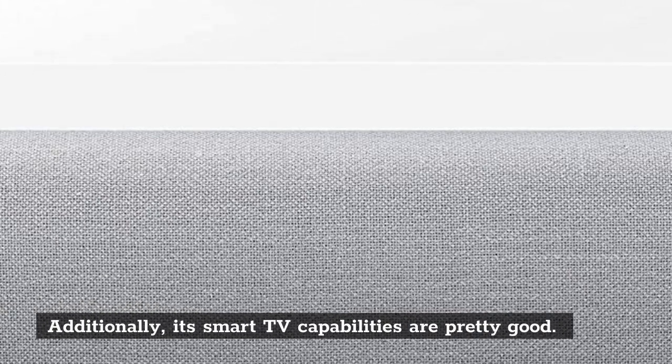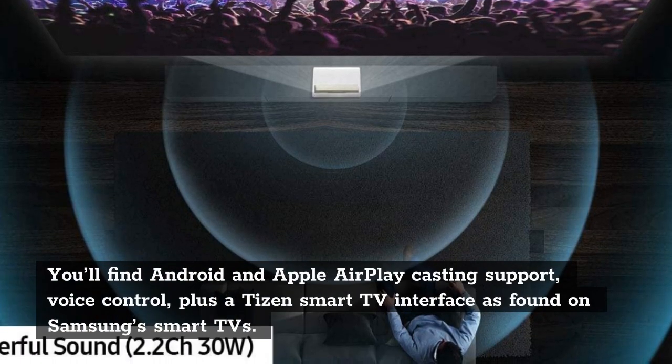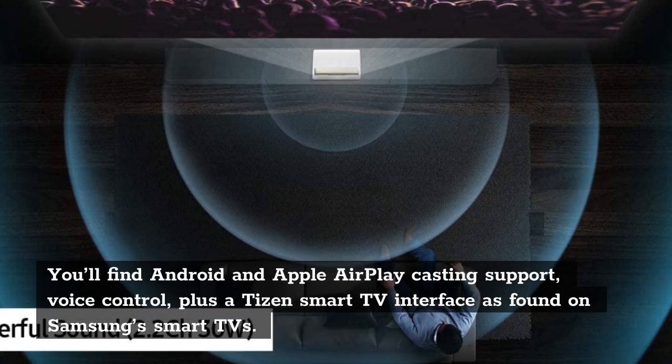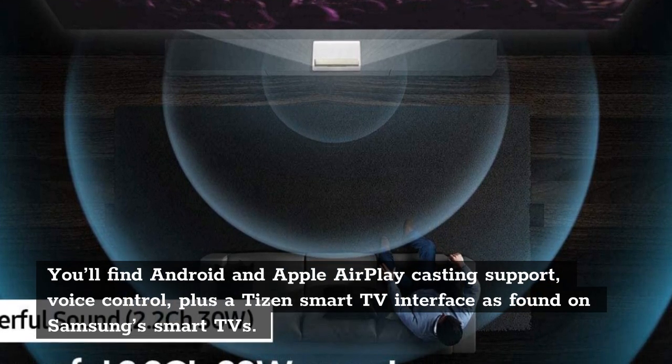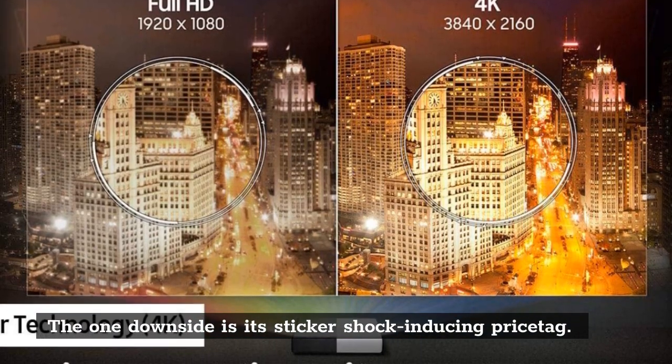Additionally, its smart TV capabilities are pretty good. You'll find Android and Apple AirPlay casting support, voice control, plus a Tizen Smart TV interface as found on Samsung's smart TVs. The one downside is its sticker shock-inducing price tag.